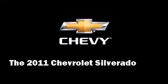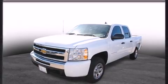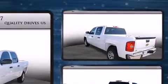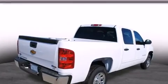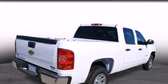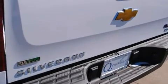The 2011 Chevrolet Silverado 1500. This four-door, six-passenger truck stands out among competitors in its class. It features an automatic transmission, rear-wheel drive, and the powerful eight-cylinder engine.